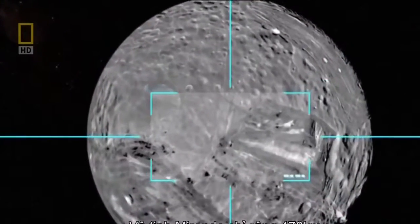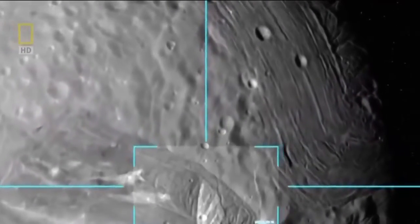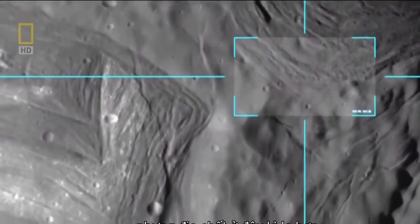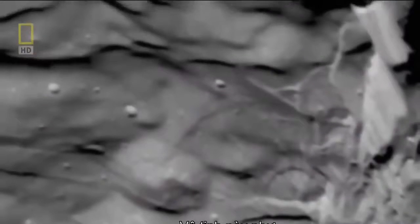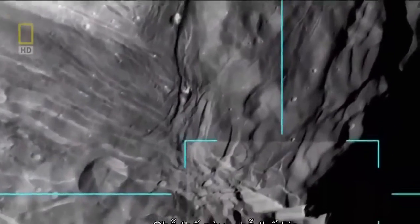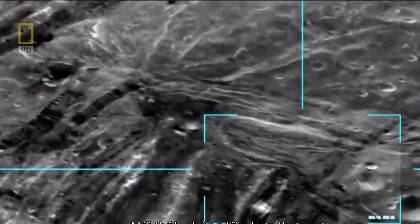Only 290 miles across, Moon Miranda is about as wide as the state of New York, but the geography here is stranger than anything on Earth. It's an interesting sort of jigsaw puzzle moon. It looks like it's been put together by a potter not paying too much attention to his materials. It's got chunks of this and chunks of that that sort of look like they're slapped together. And frankly, we still don't really understand Miranda too well.